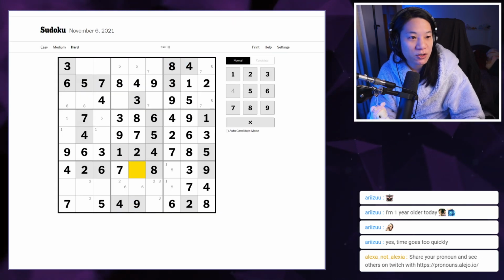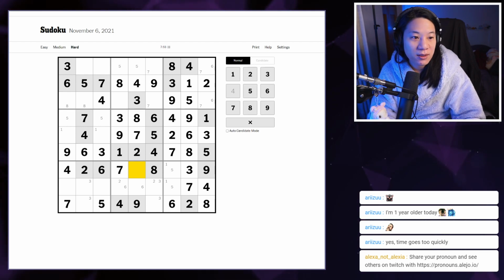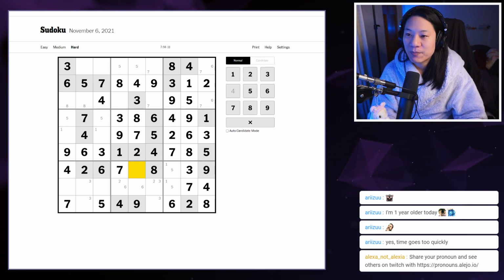Oh, why is my mouse gesture not working? Probably because I disabled it. Turn it back on. There we go.